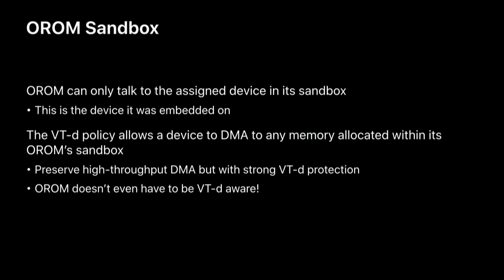The easiest way to think about this is that the first thing the option ROM sandbox does is restrict the option ROM to only be able to talk to the device in its sandbox, which is the device that the option ROM came with. And this VTD policy continues to allow DMA between the device and its option ROM, preserving the high throughput property that we wanted from DMA, and the OROM doesn't even have to be VTD aware.